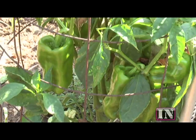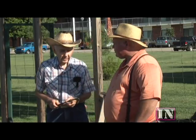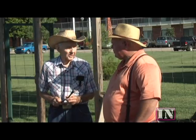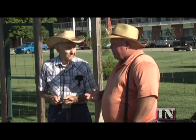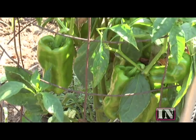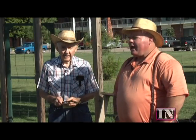You start them out as plants? I start my own plants from seed. Where do you get your seed from? I usually order them from that company up in Wisconsin, Shumway. Do a lot of people have that variety, Goliath, or is it kind of something you've got to look for? I don't think you can get the seeds locally. I've never seen them locally at any of the stores. So it's pretty much one of those things you've got to find.